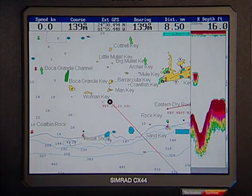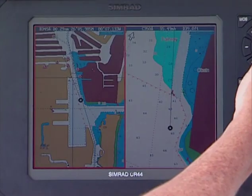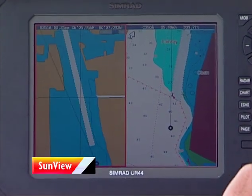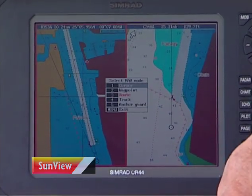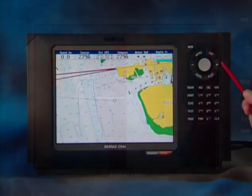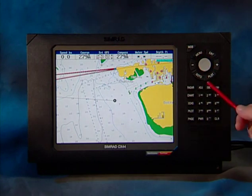A combined GPS chart plotter and radar can do far more than the GPS chart plotter and the radar if they stand alone and are simply interfaced. The screens are designed to be high visibility in all lighting conditions using a minimum of backlighting. The sun view screens are viewable in any lighting condition and will get brighter as the direct sunlight on them gets brighter. The functions that we use the most are now on the prime pad.